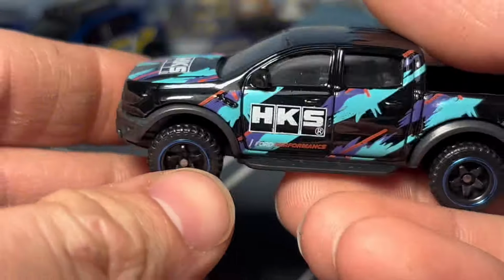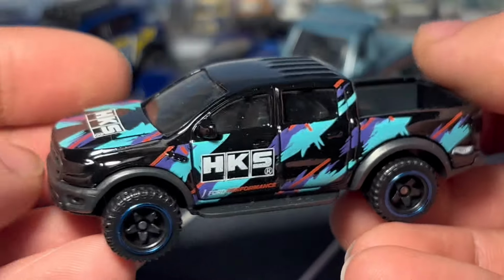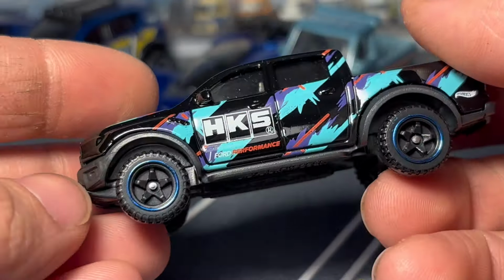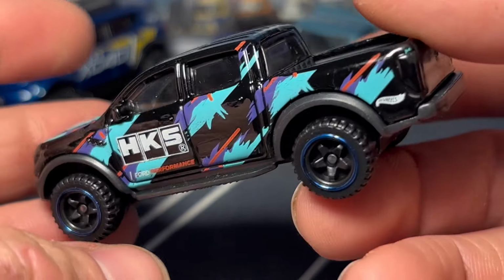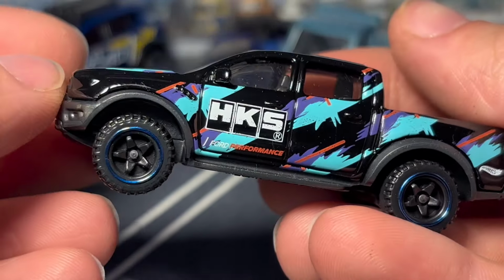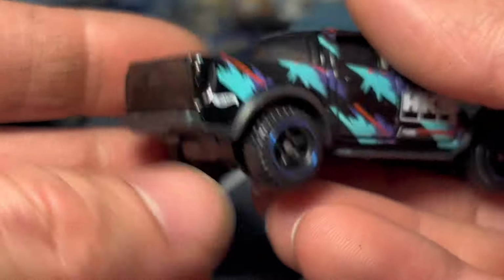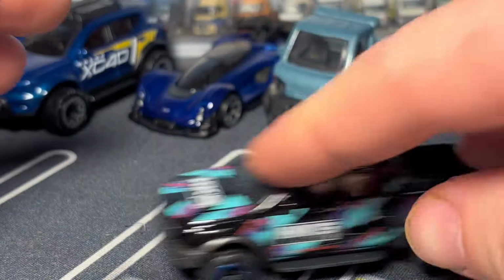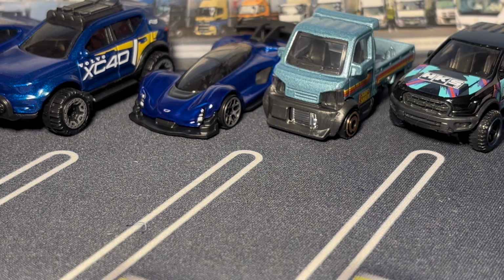But here's the Ranger Raptor. So we don't get this one in the US. It's Australia and Europe, I believe. I like the HKS livery, the blue rims, which kind of make it look like it has Rays. I think Rays is the one that we're putting rims on trucks like this. Yeah, because the Tacoma was styled like this too. Ford Performance, HKS, yeah, pretty cool. And hopefully it will look good with the other HKS vehicles. They're all Japanese, so that might be the first American vehicle they put HKS liveries on.